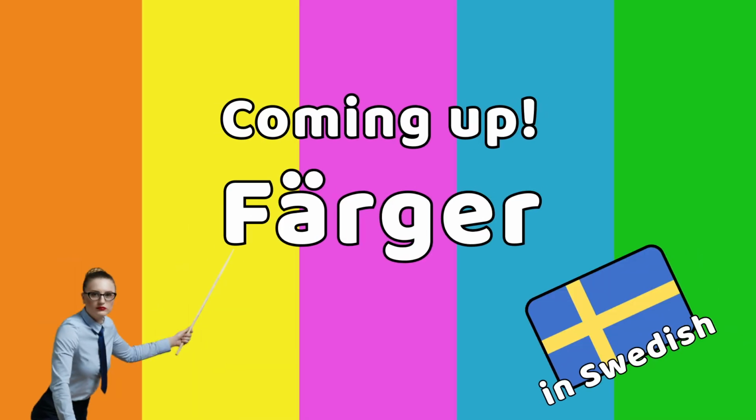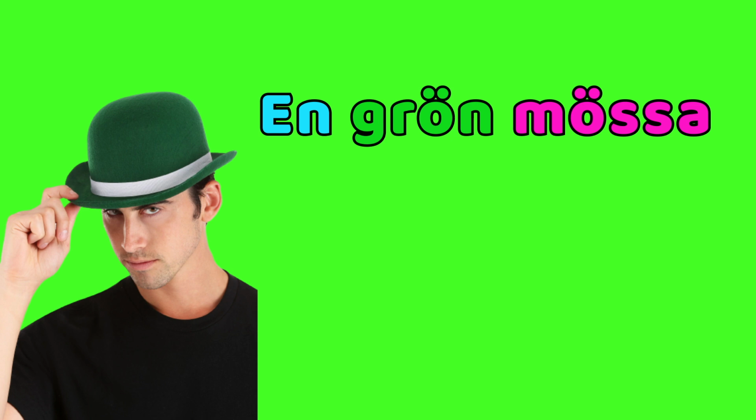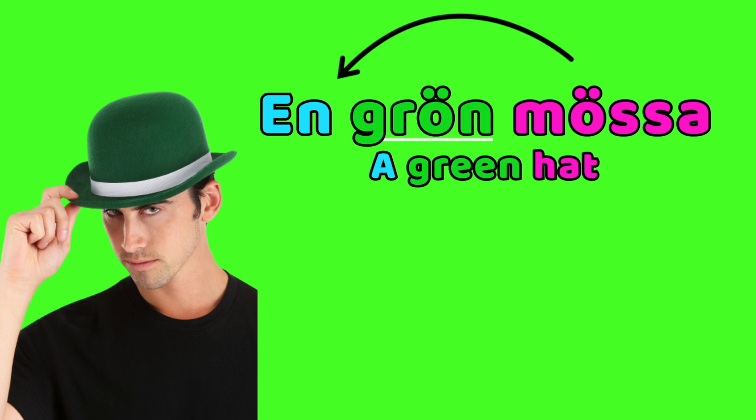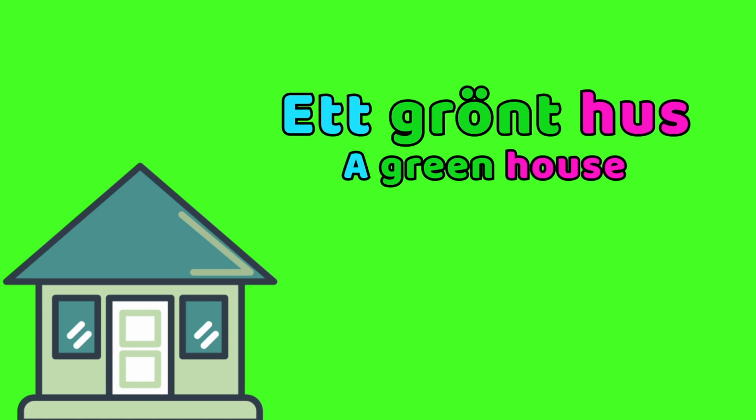But now that you know a little bit more how colors and adjectives work in Swedish, let's continue with the colors. Here are some more färger in Swedish. Grön or grönt for ett-ord. For example, en grön mössa. Here we use grön because mössa is an n-ord. Ett grönt hus. A green house. Here we use grönt with a T in the end because hus is an ett-ord.